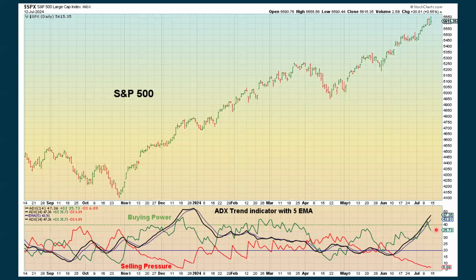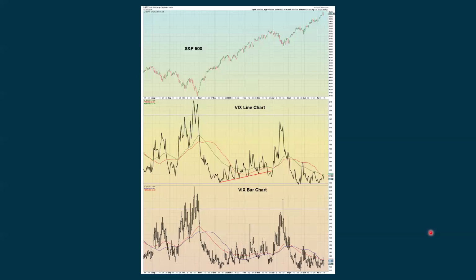Now, the ADX that I focus on the most is the intermediate term. And this is the real indicator. This is a little bit longer term, but it's also getting above this 40 level. It's still showing that we're in a trending condition. The green line is on top, but it is going down. Just a little bit of a concern there.